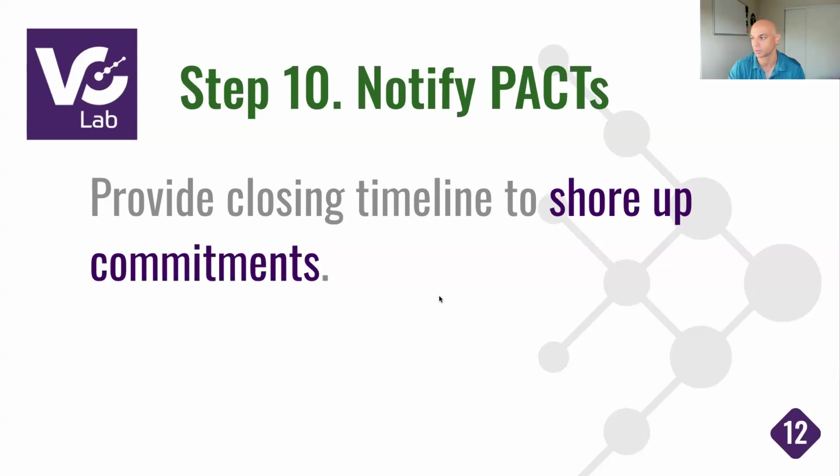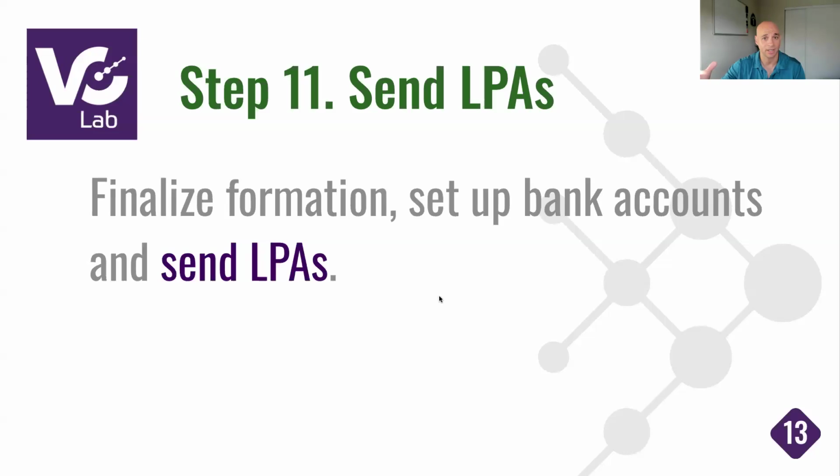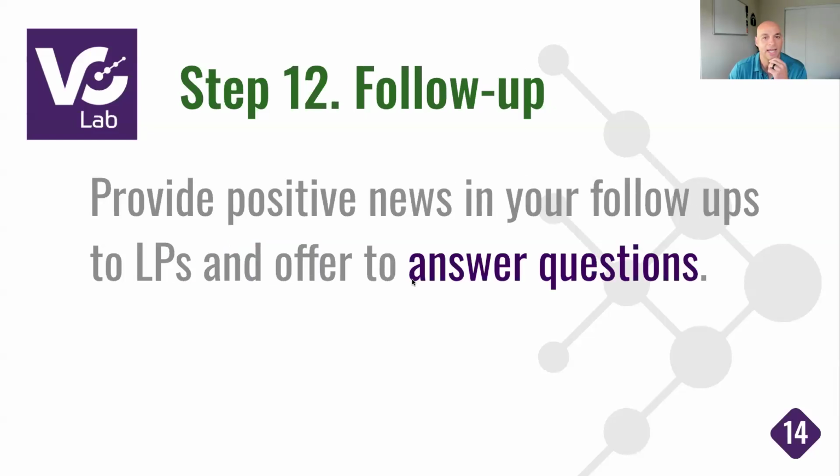So this is the next thing you want to do. Then you send out the docs that your law firm created for you. They're called LPAs. LPA stands for Limited Partner Agreement. You send it to them to sign. At the same time, if you're working with a reputable operations service provider, they're going to set up everything else, bank accounts, that kind of stuff, or help you with that. You're going to probably nag, because no one's just going to sign. I mean, some people are going to sign because they're your friends or whatever, but you're going to have to nag them a little bit.